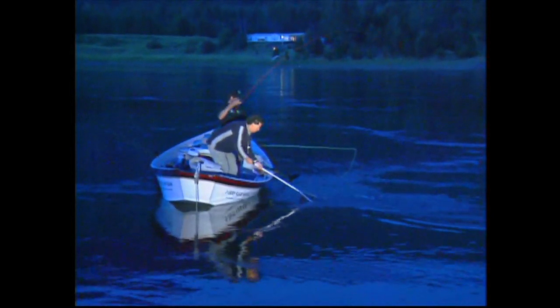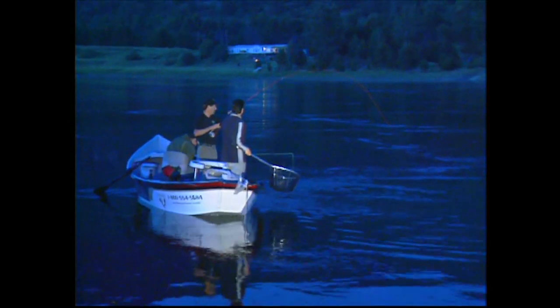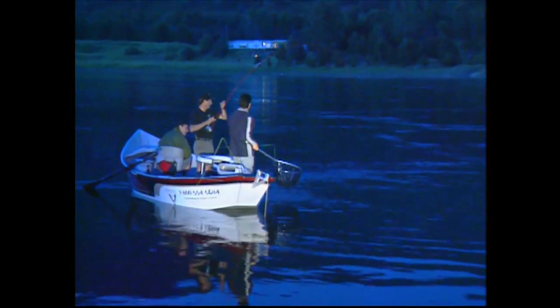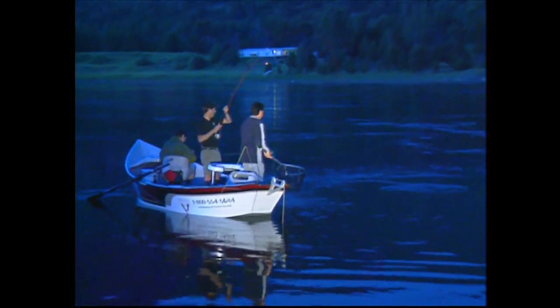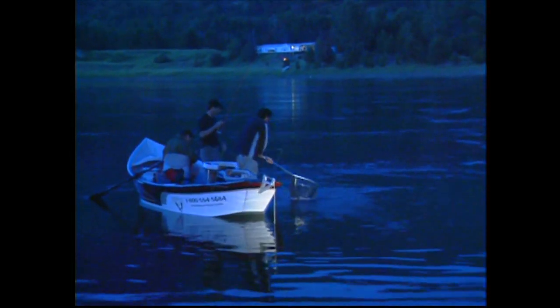Oh yeah, that's a beauty. Whoa, nope, he's not ready yet. That was pretty quick. Fish that big to come in. Yeah, no kidding. All right. There he is there. Oh, that's another dandy.